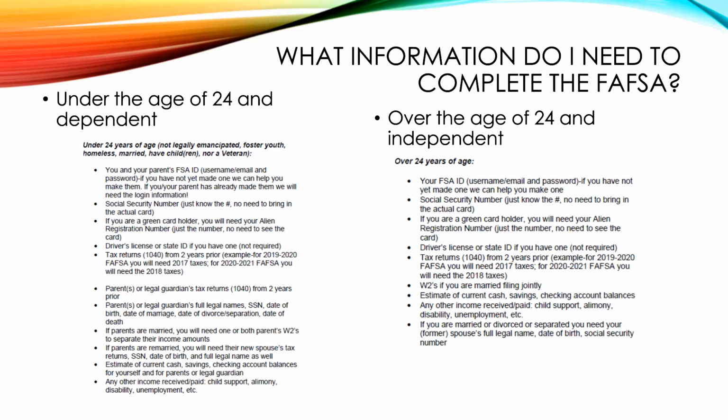We'll talk about it in the next slide. You'll need your social security number. If you're a green card holder, you will need that alien registration number, driver's license or ID if you have one. Again, tax returns from 2 years prior. If you are married, you will also need those W-2s to separate incomes. And if you are married or divorced, you will need your spouse's full legal name, date of birth, and social security number as well.